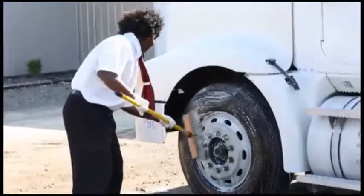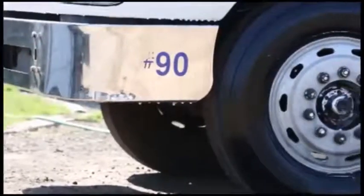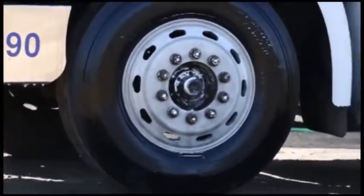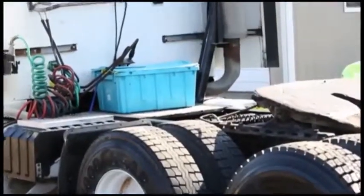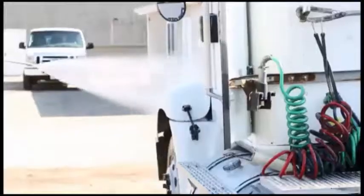We do not use detergents or harsh chemicals that can damage your vehicle or the environment. We are mobile, so we come to you. We treat every vehicle we service with special care. Our truck wash and detailing services are done right the first time, every time, guaranteed. We provide quality truck cleaning and detailing services at your convenience.